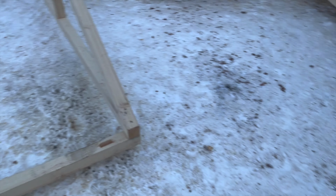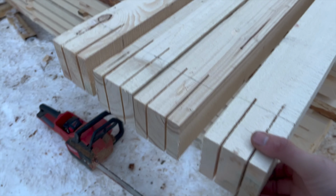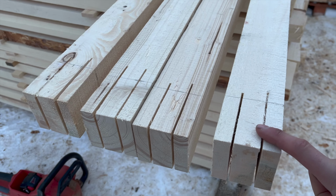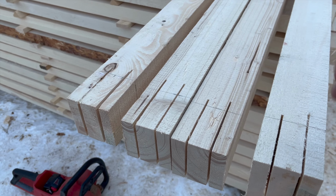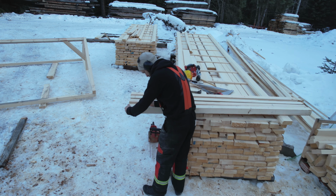And now each of my posts is going to have a tenon on it. So I just cut these on the table saw. Four cuts, maxed out the blade there. It's a little sloppy. You can see I've overcut here, but because of the shape of the blade, that saves me a lot of hand sawing.